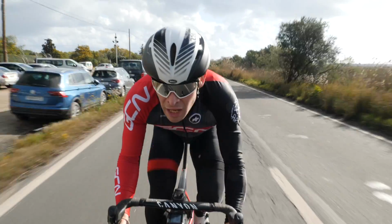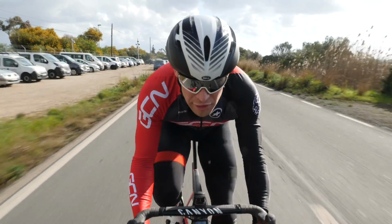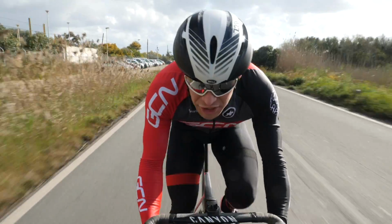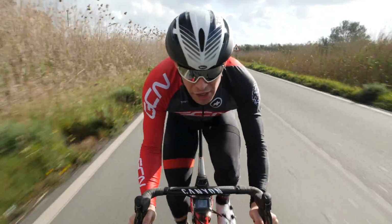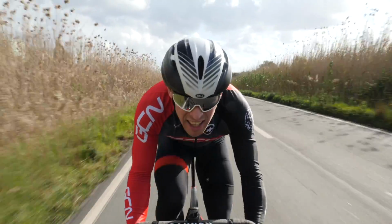Next up is one of the most effective positions over recent years. It's Mark Cavendish. Very aero, but still very powerful, and you cannot argue how quick he's been over the years.